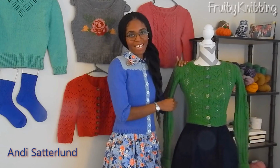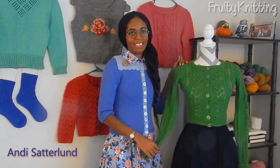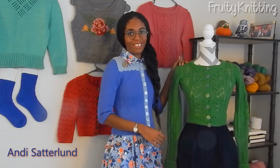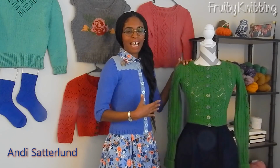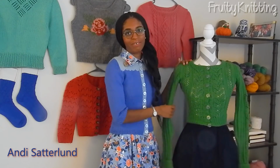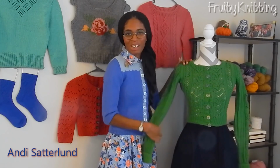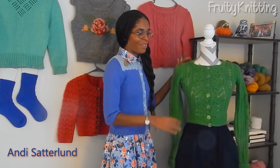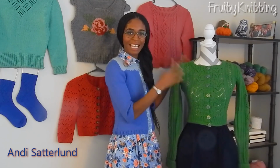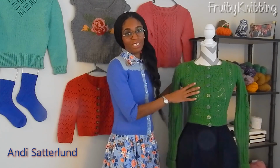I am a huge Andi Satterlund fan. She's a knitwear designer. And she describes her knits as retro designs for the modern knitter. And I always felt as if that described me to a T, because I love the vintage aesthetic, but I don't always have time to create those fingering weight vintage garments. I would like to wear the garment sometime in this lifetime, and I'm not the fastest knitter. And so I always flock to her patterns because it has that vintage flair, yet they are usually made with DK to worsted weight yarns.